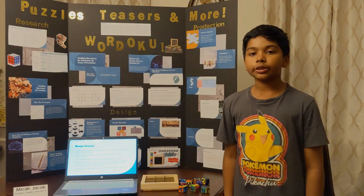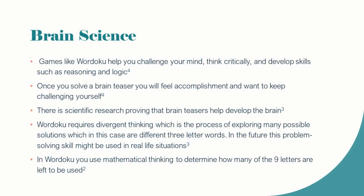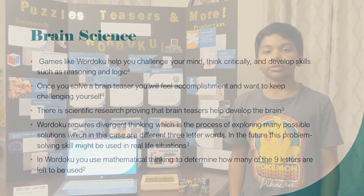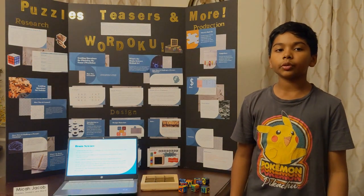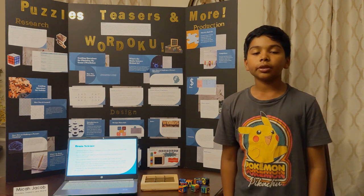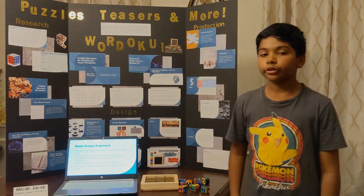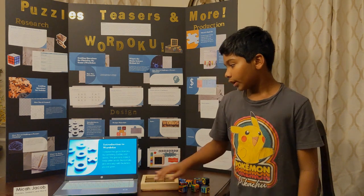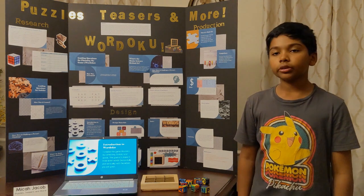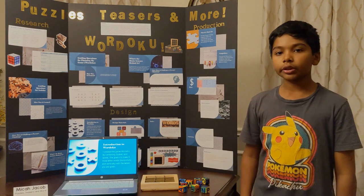This is some research that I did on brain science, and now I'm going to tell you what divergent thinking is. So Wordoku requires divergent thinking, which is the process of exploring many possible solutions. And in this case, those many possible solutions are different 3-letter words. In the future, this problem-solving skill might be used in real-life situations. And here's some more research that I did on brain science. And I created Wordoku by combining Sudoku and words. The goal is to make 6 3-letter words horizontally and vertically with the 9 letters you are given.